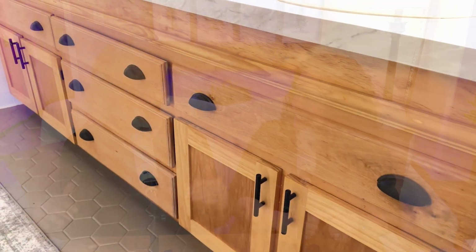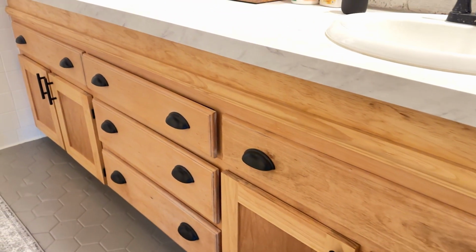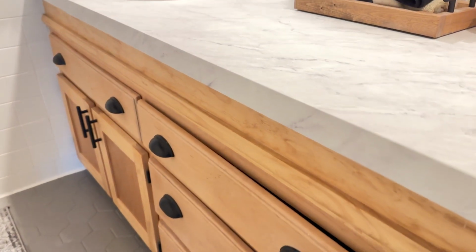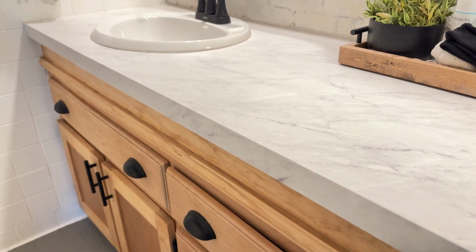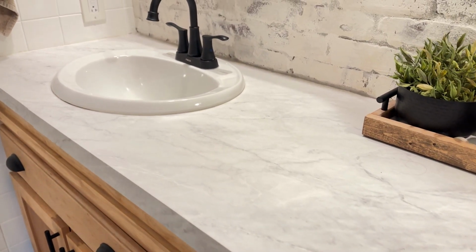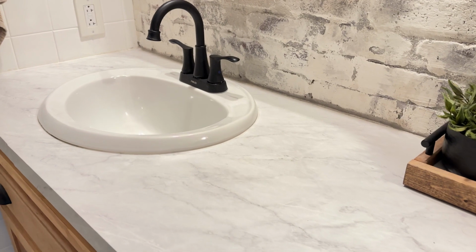So we wanted to raise the vanity, so we used a 1x6 board and stuck it on top of the framing for the cabinet doors, and attached it with pocket holes. We did the Kreg jig, and those are very helpful in a spot like that. And that raised the whole thing up at least 5.5 inches, not including the countertops. And guess what?